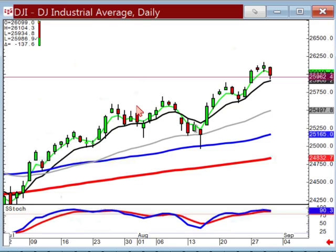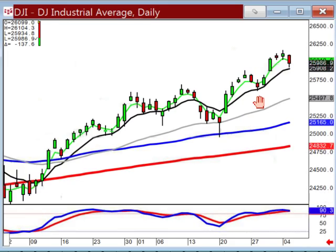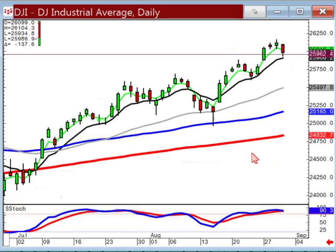What are your EMAs? The T-line is the 8 exponential moving average. The 3T line is the 3 exponential moving average. And the 34 is the 34 exponential moving average. The 50 and the 200 are simple moving averages. And everybody says, well, why do you use simple? Why don't you use exponential? We're not using them. We're just watching what everybody else uses and seeing what happens at those levels.